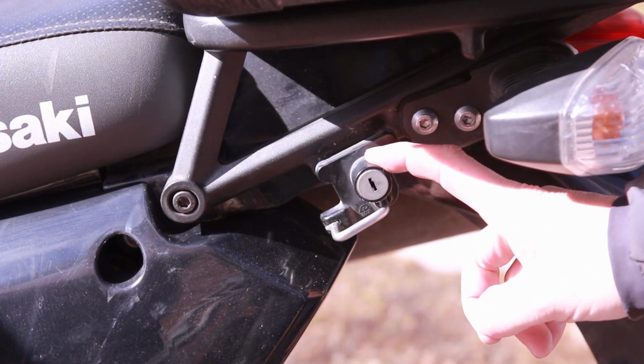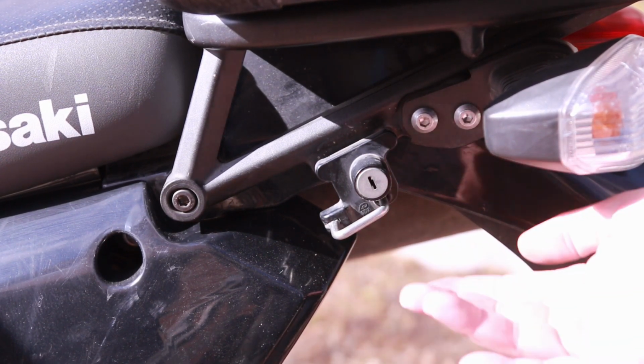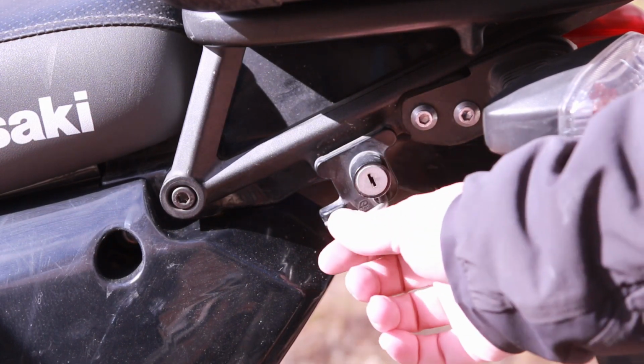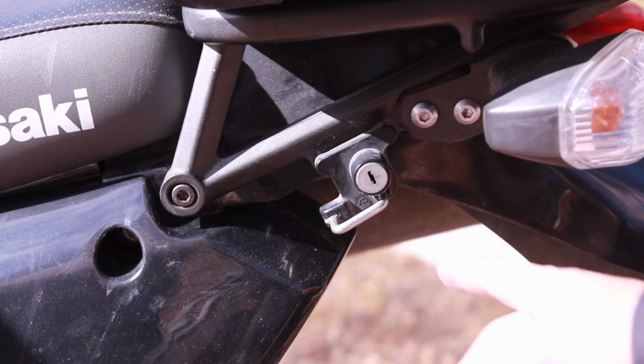The rear here, you have a helmet lock. I'm actually never sure why they put helmet locks or even bother with helmet locks. I have never used a helmet lock in my life, and I don't intend on putting my helmet on my bike. It just seems kind of ridiculous, but it's there if you need it.